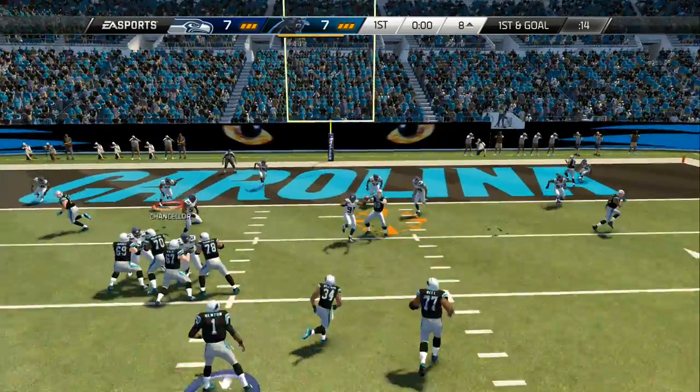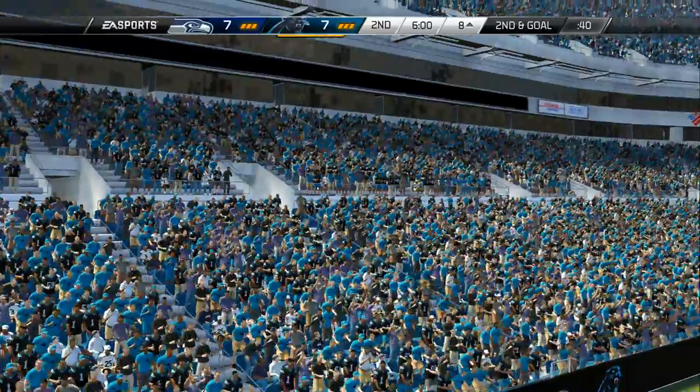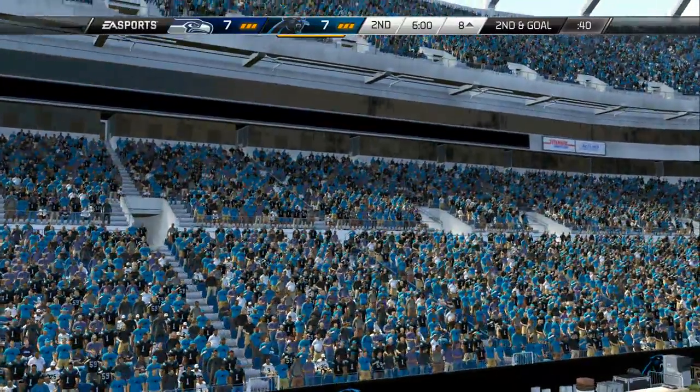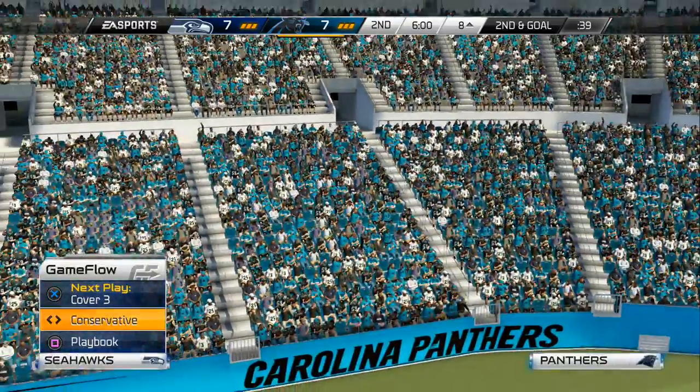Newton standing back in the shotgun, ready for the snap. Rocks him with that hit, and the ball's going to fall incomplete. That wraps up the first quarter here in Charlotte. We'll be back in just a moment for the start of the second.